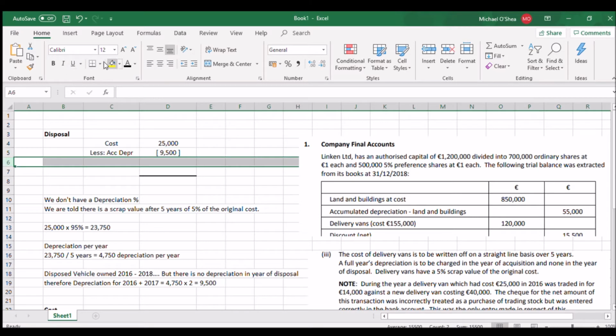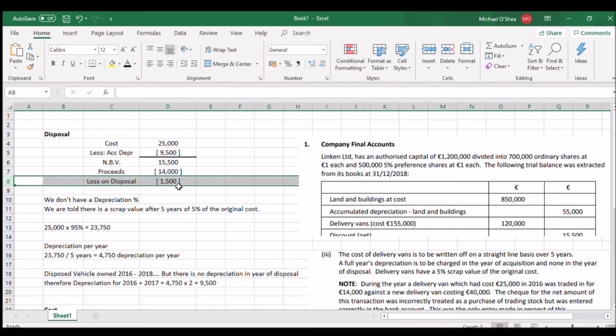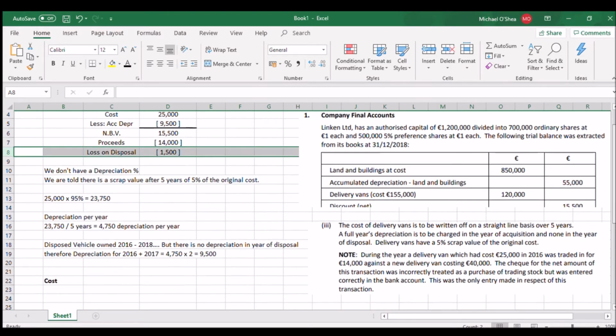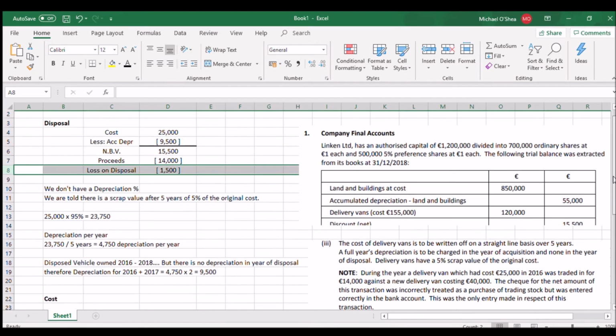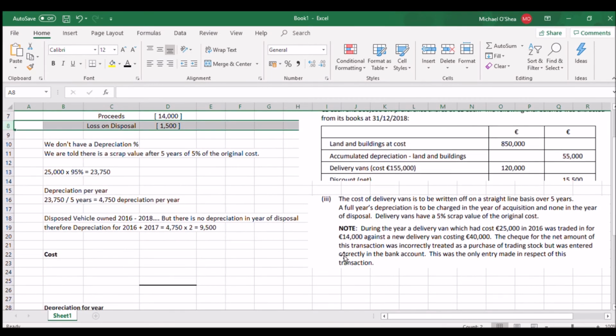From there I find how much it was worth. Compare the proceeds, 14,000 it was traded in for, versus how much it was worth, and we can find out that we made a loss on our disposal. A loss of 1,500. Now, the next part's nice and easy. It's the same as what we'd usually have done. Cost. I'm trying to find out for the balance sheet what my cost figure is.